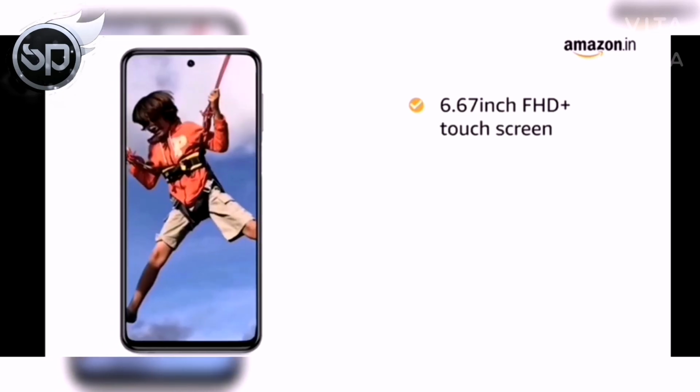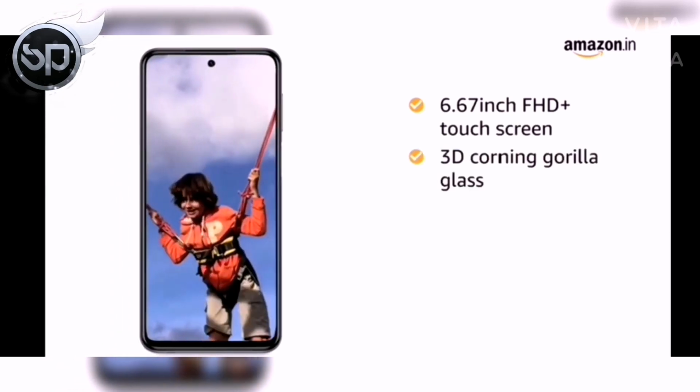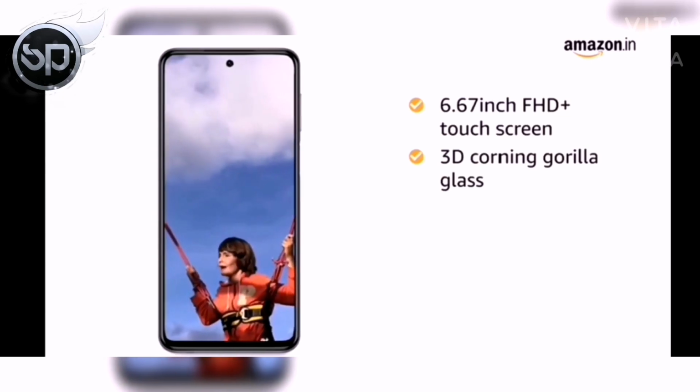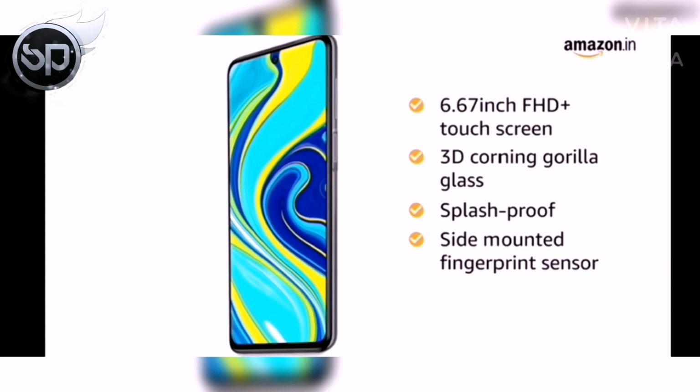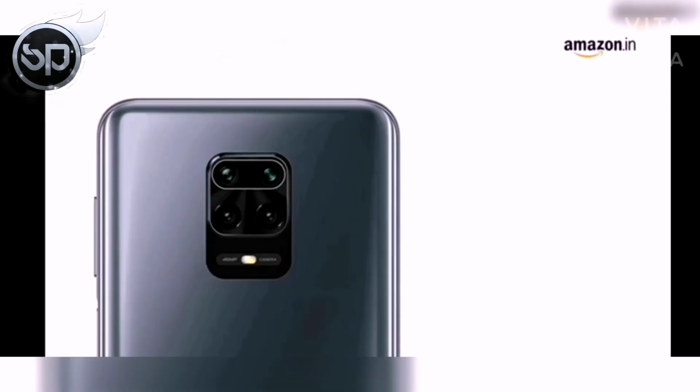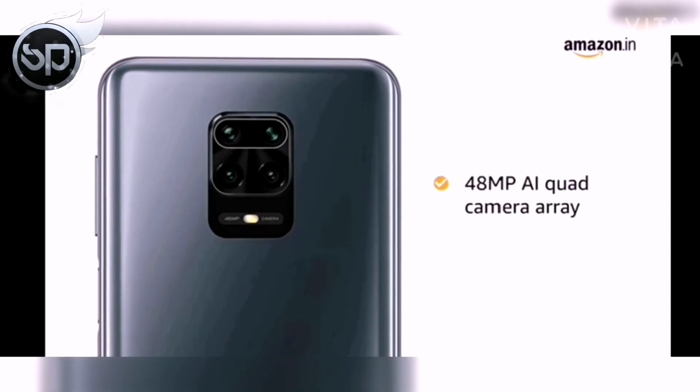The 6.67-inch Full HD Plus display for the tiniest of detail. It comes with 3D Corning Gorilla Glass 5 front and back. It also comes with splash-proof technology. It has side-mounted fingerprint sensor and AI Face Unlock.